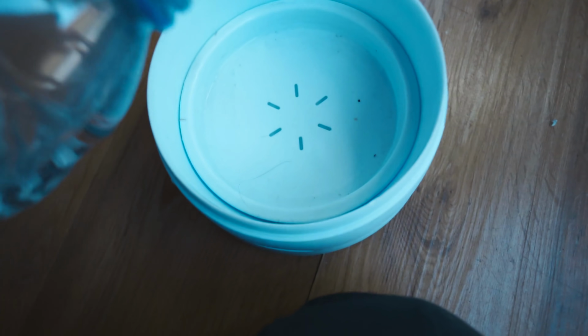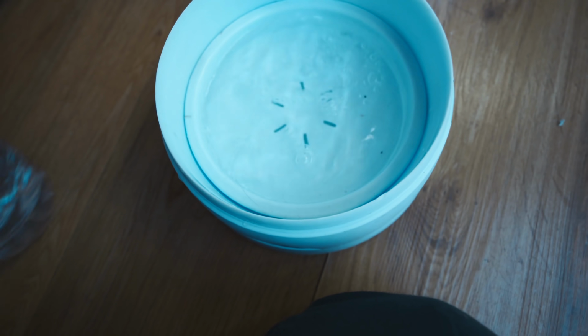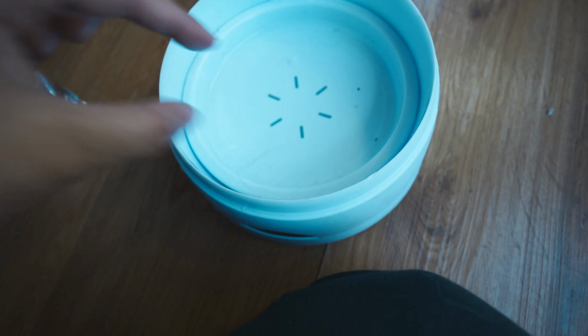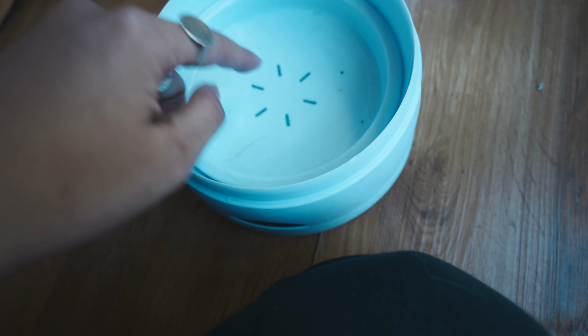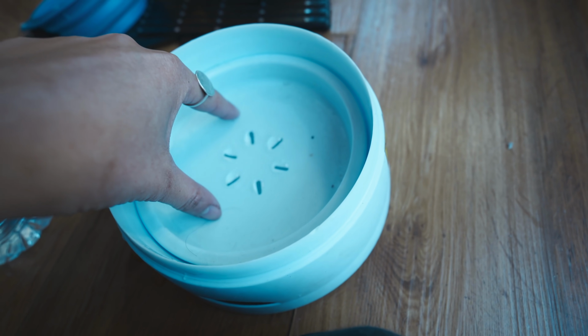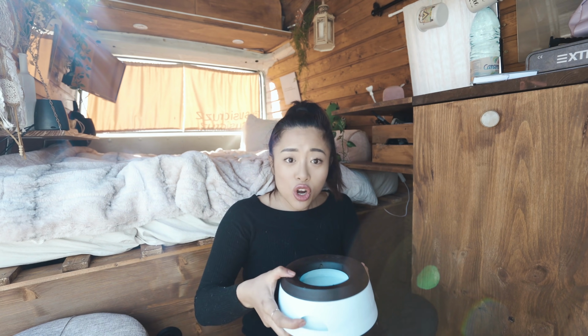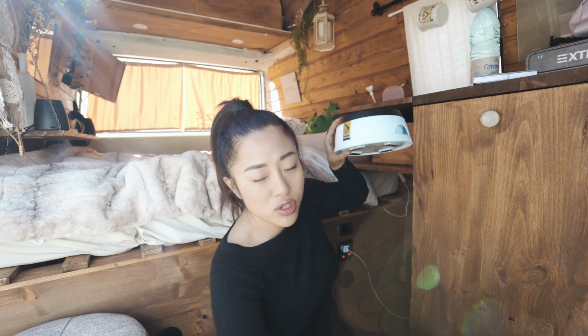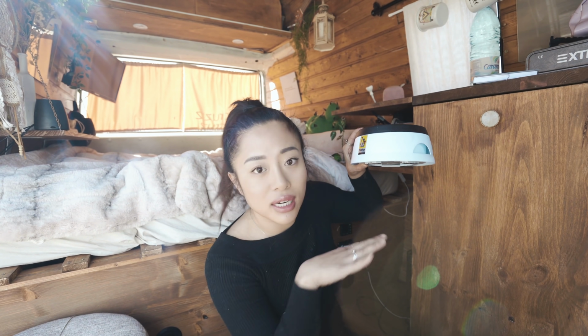Let me demonstrate it for you if I fill it up. Hey baby, you thirsty? Let me fill it up. So you see how the water automatically goes down and the little thing lifts up. So there's only a certain amount on the surface for him to drink. And the more he drinks, the more it goes down and the more water comes up. And I gotta be honest with you, this is really so good while you drive. And it even has, if you want, stickers underneath to secure it in the van to make it tight so it doesn't move around at all.